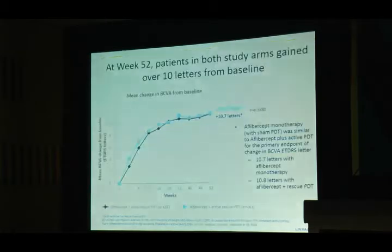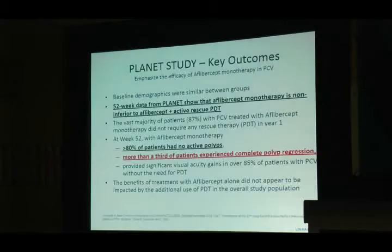And what it found out, it was addressing the question, is aflibercept alone as good as PDT with aflibercept? It was pretty surprising to find out that both the results matched. And when they looked at the polyp regression, that also was pretty surprising. Almost more than 80% of patients had no active polyps at the end of 1 year. And more than a third of patients experienced complete polyp regression. More than a third of patients.